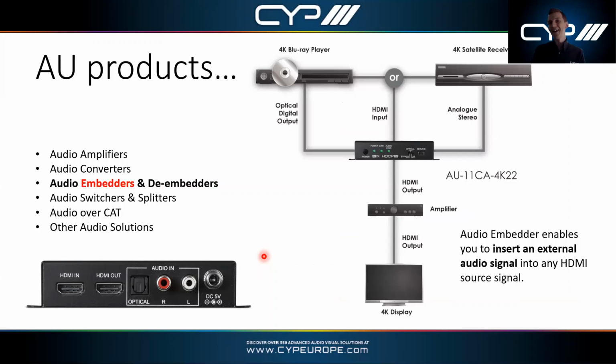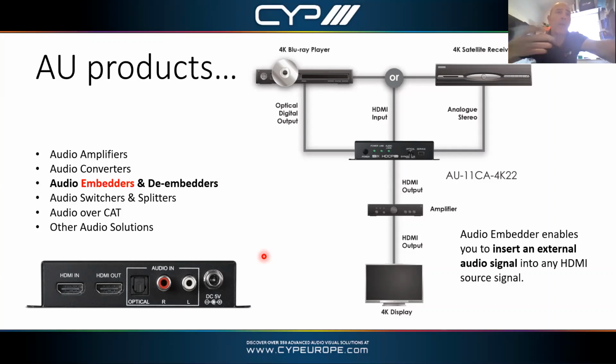So this AU11CA is an audio embedder. A typical example we've used of this is something like a doctor's surgery where there's a waiting room, and they might want the video from something like a news channel showing the news on screen, but they want the audio from something like a local radio. So that might be when you use an audio embedder. They're relatively simple units. The 1.1 is generally a configuration of one HDMI in and one HDMI out, so you can pass the signal through quite nicely, as well as embedding and de-embedding. And then you've got various analog and digital outputs or inputs depending on the type of device. Fantastic.